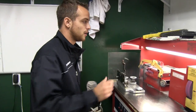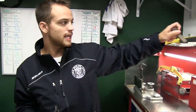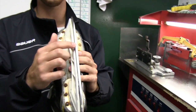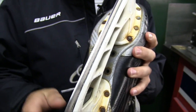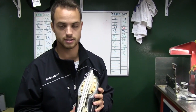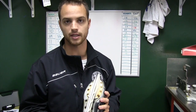is on the stone. So we have a measuring tool here, right? We put that in here. It measures how much the skate is cut out. So going along the bottom here, 3/4 is a fairly dull cut. It ranges from an inch down to 0. A 0 is extremely sharp and nobody uses a 0. A very common one is 3/4, half, 5/8. Those are all very common cuts.